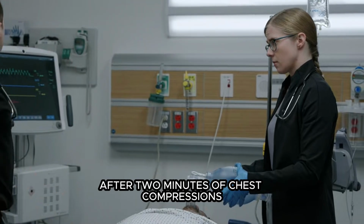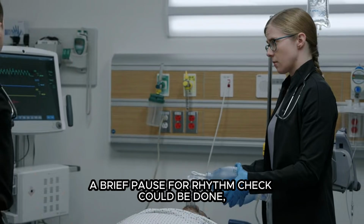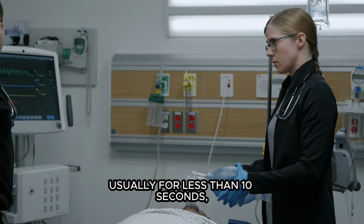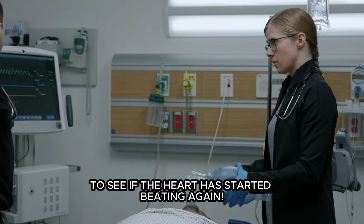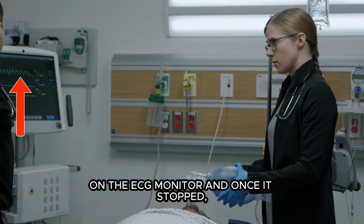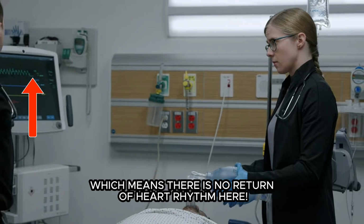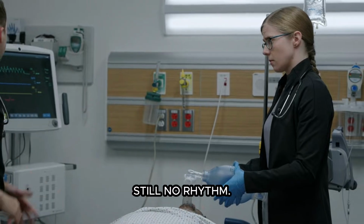After 2 minutes of chest compressions or every 2 minutes of CPR, a brief pause for rhythm check could be done, usually for less than 10 seconds, to see if the heart has started beating again. Typically, the ECG leads would show electrical activity during CPR on the ECG monitor, and once it's stopped, the ECG has gone flatline again, which means there is no return of heart rhythm here.